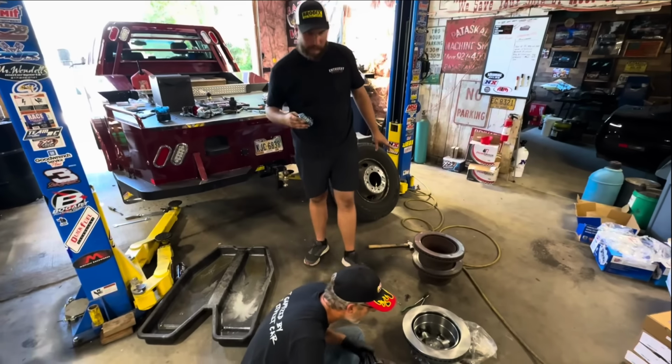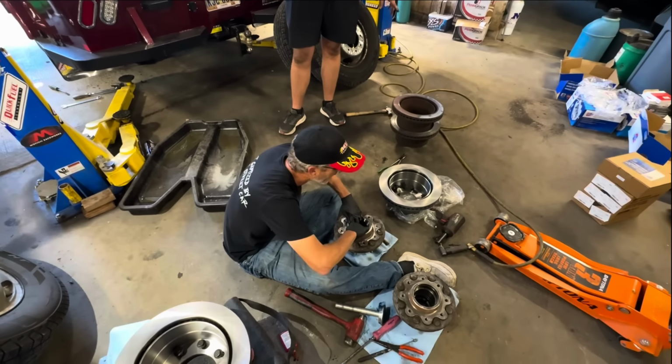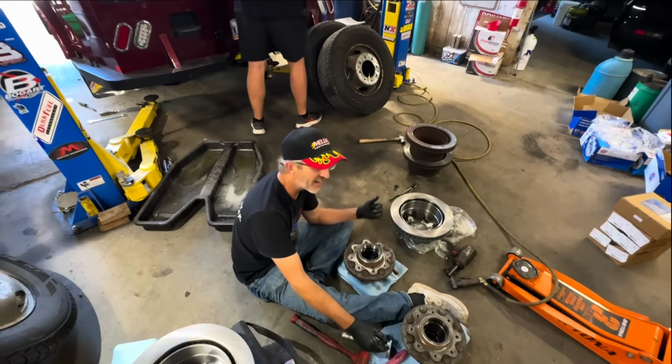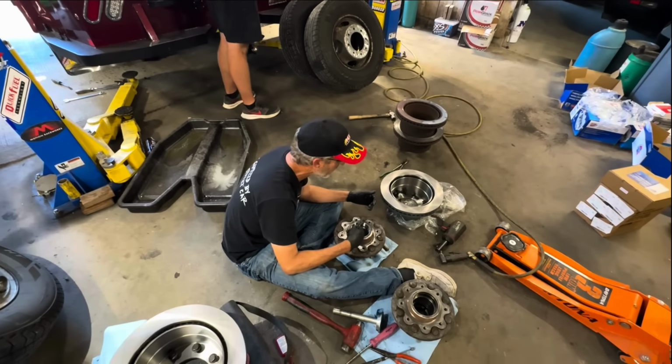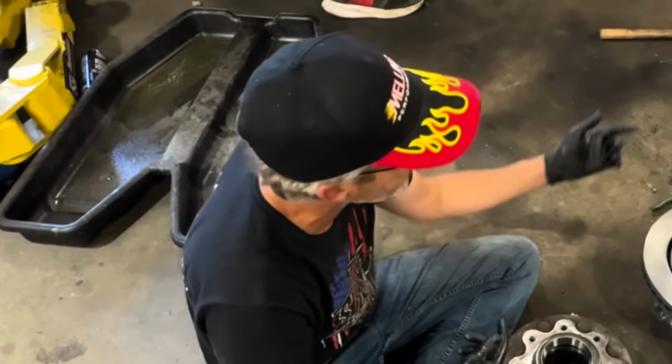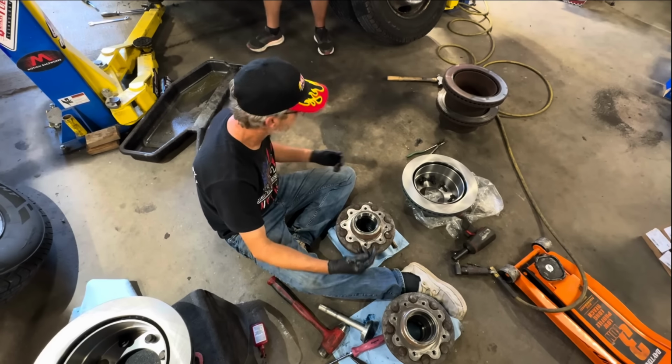Buckwheat tore into this thing and decided to replace everything under the sun. Well, I asked him to tear into it and put brakes on it. The bearings are shot. The parking brakes are shot. The rotors are shot. Everything is shot. Well, I replaced everything that I needed. I didn't know the bearings were bad.